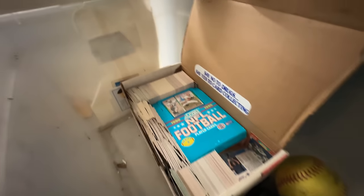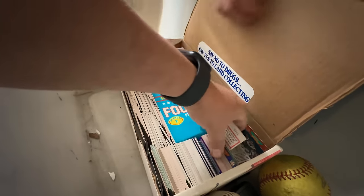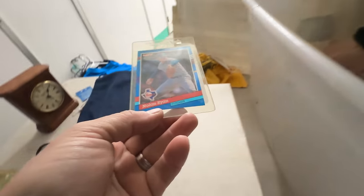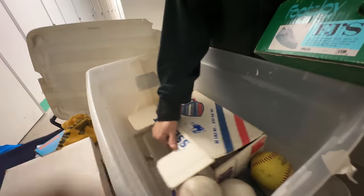Let's see. Football! Now we're talking. 1990 football. There might be something good there. In beautiful condition. That's cool. Yeah, those are nice. What's this? Who is it? Nolan Ryan. A couple Nolan. Put that in there so it stays. Well, okay, so we got football. We got two things of baseball.